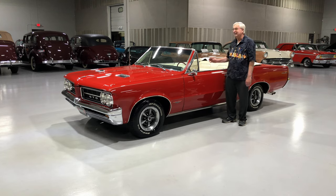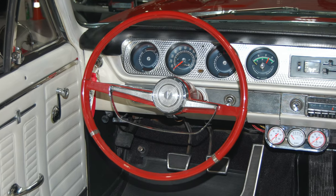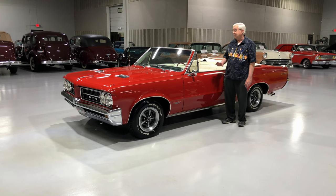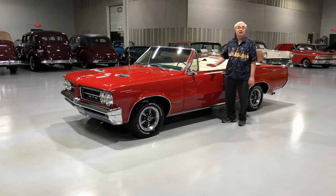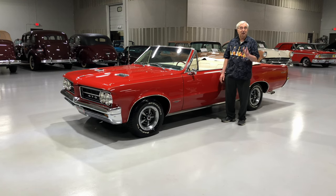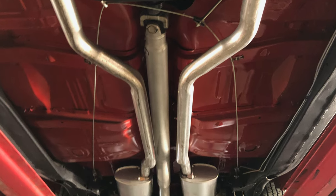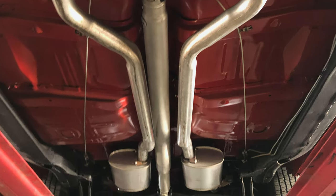I like the fact it's got the red steering wheel with the red outside. Now, this is a two-owner car. This car has been in only two families, so it has been one of those meticulously done cars, cared for all of its life. Look at the underside pictures right now. We'll put it up right now. Take a look. It is fantastic. It is really, really good.